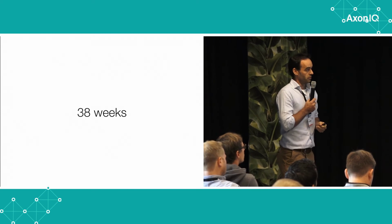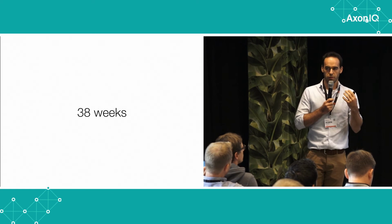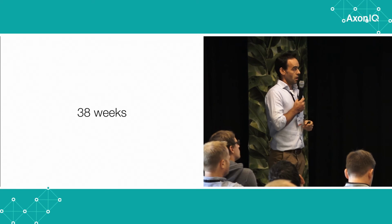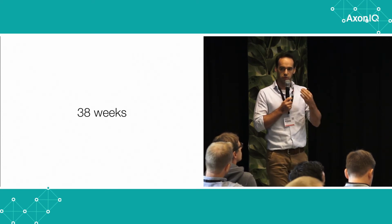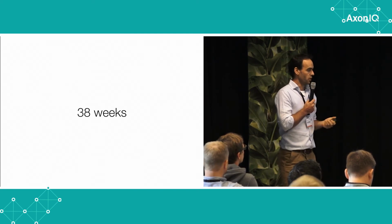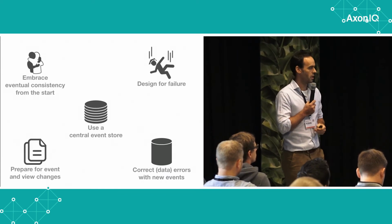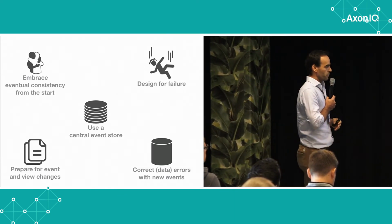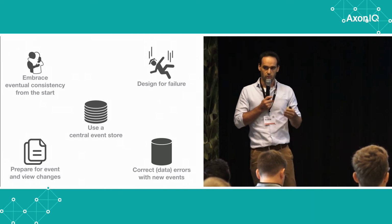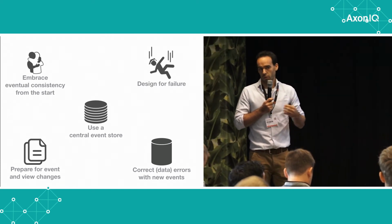We still use our central event store, and we are making plans to move to Axon Server in order to phase out RabbitMQ for the commands. We still have the mechanism in place where we put events on the side whenever something goes wrong with a file. And also we are now prepared for event changes and view changes, and we have our things in place for that. And from time to time we still make mistakes, but by now we have our events in place, or when needed we create new events to fix data errors or other errors.